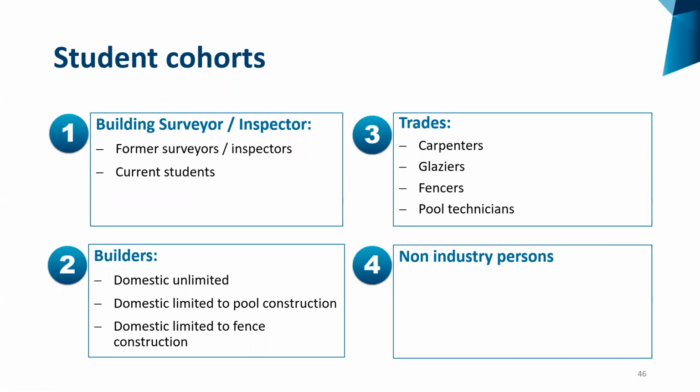Through our industry consultation, we found that there were 4 broad student cohorts that would likely be interested in doing this work. First were building surveyors and inspectors. Typically, this would be people who have retired or were former surveyors and inspectors and ceased to be so for whatever reason, or students who are currently studying in this space, and it will give them some opportunity to get some practical experience towards their career pathway.